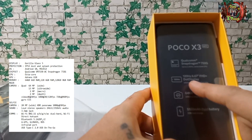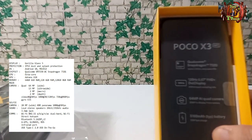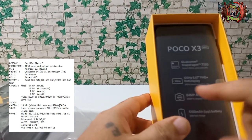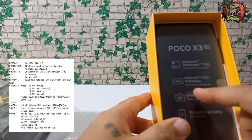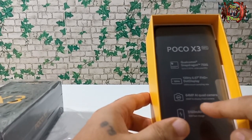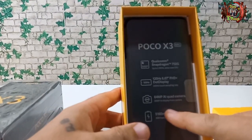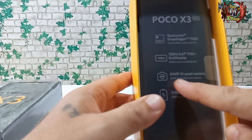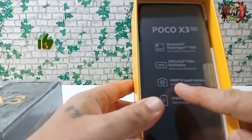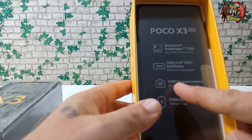Okay. And it has a 120Hz 6.67 FHD, or full high definition display. Okay, and it has a 240Hz touch sampling rate. Okay, so ibig sabihin na very responsive siya dun sa 240 hertz sampling rate niya. And of course, we have yung 64 megapixels AI quad camera. So most probably yung 64 niya is yung kanyang back camera, 64 megapixels AI.